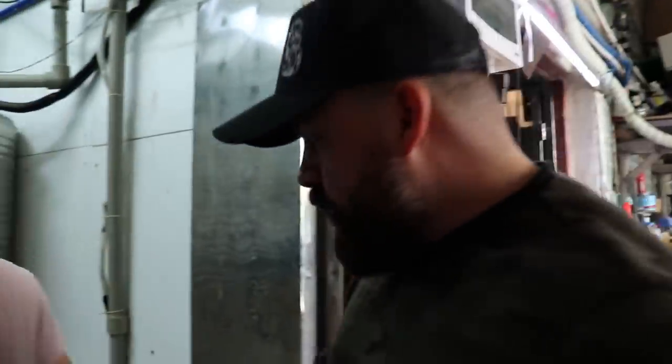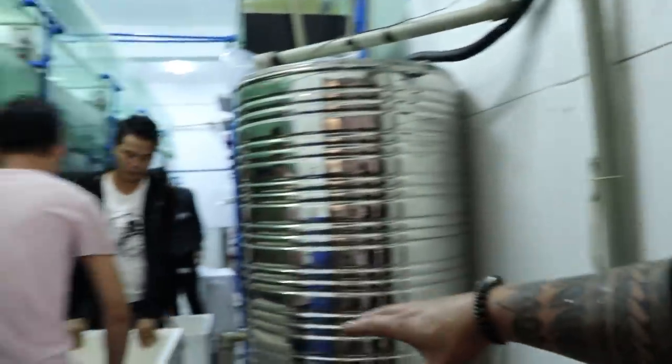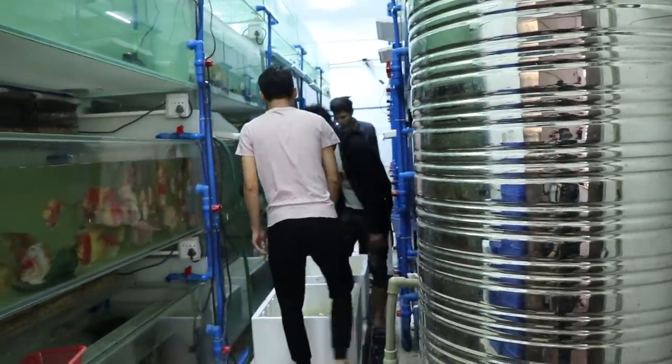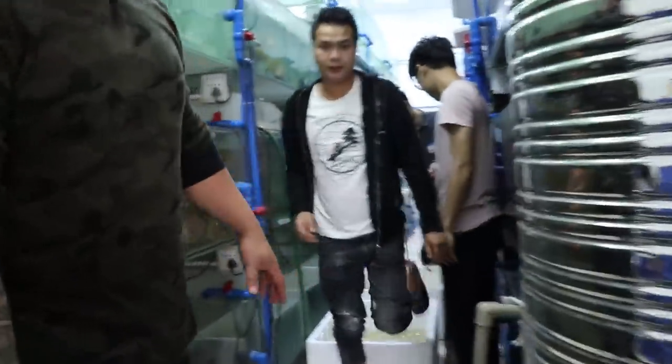Now they're putting the white ones away. What they're doing right now is trying to acclimate the temperature because this room is very hot. They keep it at like 80 something. So they're acclimating the fish. Watch your step. This is their fish room. So they're gonna leave it there and acclimate the temperature.